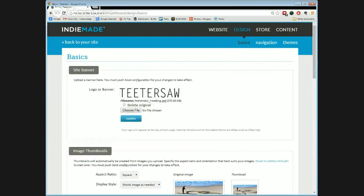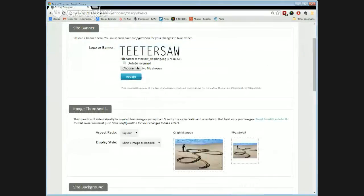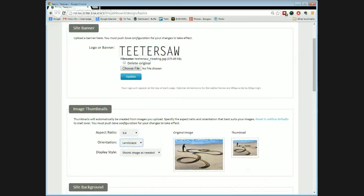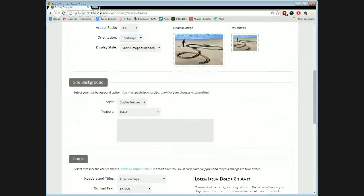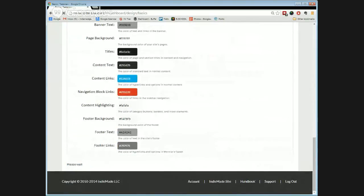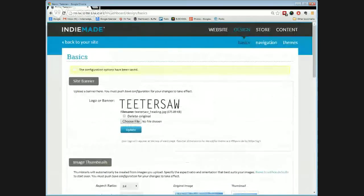So it's your banner image, how you want your thumbnails to be oriented, and you can choose whatever aspect ratio you want. You can choose a site background or a custom picture. And then once I save that, you'll see that the orientation of my images changes.